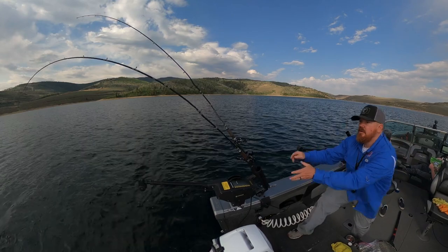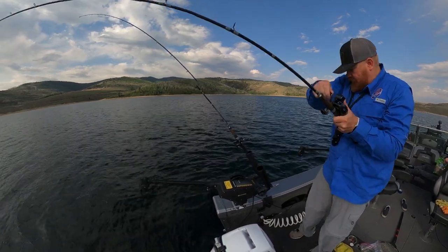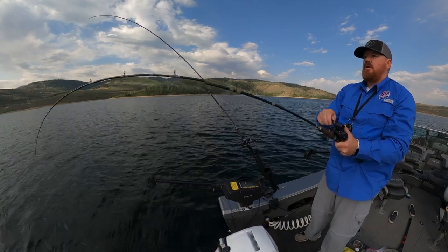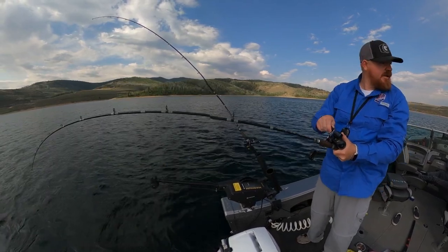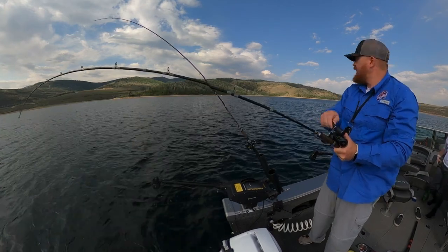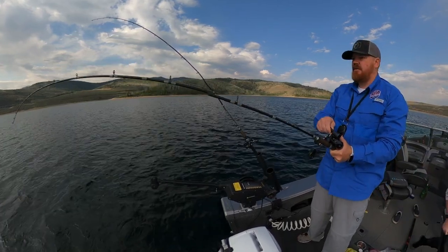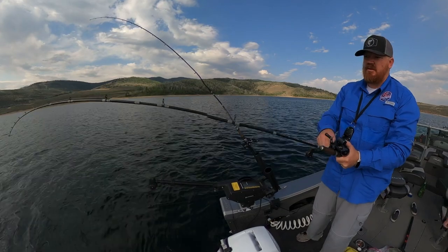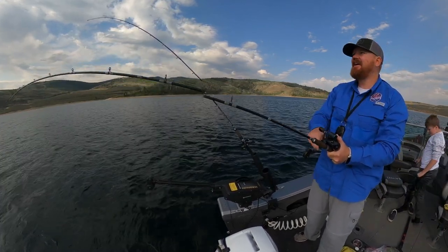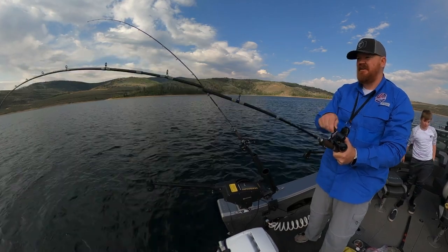Oh, fish on. Okay, Dallin, this could be a coke. Yes. It's fighting good. Why is it wet? You gotta clean the boat. No, one of my socks is wet.